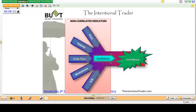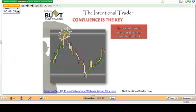All right? So again, confluence is the key to trading pullbacks. You've got to have a number of different indicators suggesting the same thing. If I allow just one indicator, one thing, to tell me to enter a trade, I am reducing my opportunities there. I am reducing the chance that that trade is likely to be a winner.